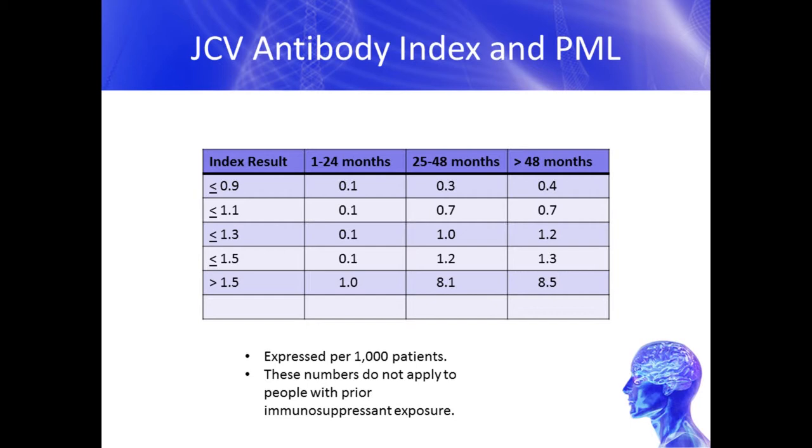This, I think, is the most important table out there. This takes that 4.22 per thousand number and says, but there's a lot more information. We can give people much more specific guidance. This is from a researcher named Plavina, who published this a couple of years ago. They looked at the JC virus antibody index number, which is in the far left column. So you can be less than or equal to 0.9, between 0.9 and 1.1, 1.1 to 1.3, 1.3 to 1.5, or greater than 1.5.